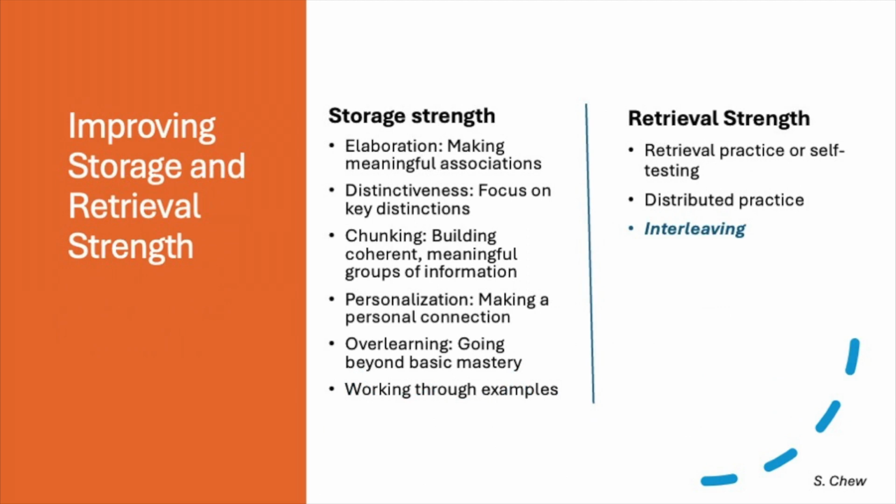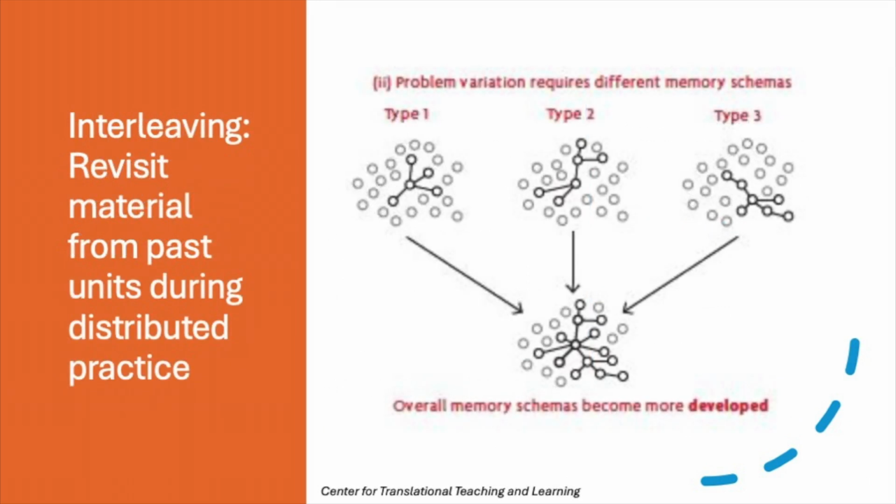You have to do that. So you have to distribute the practice. Just clumping them all together really doesn't work. You really have to kind of distribute it. All right, and then interleaving.